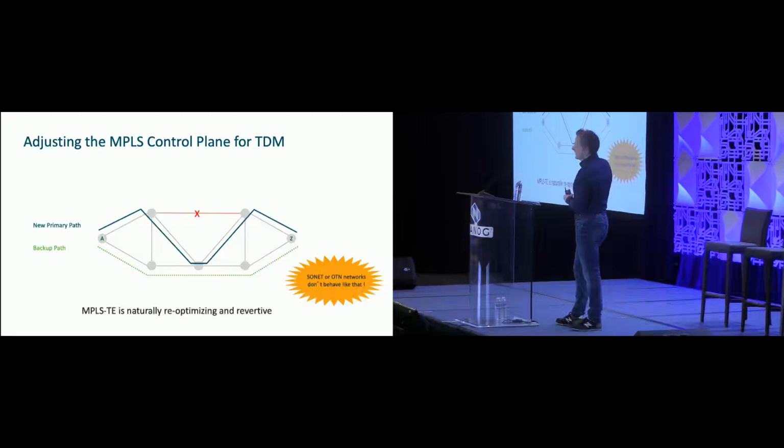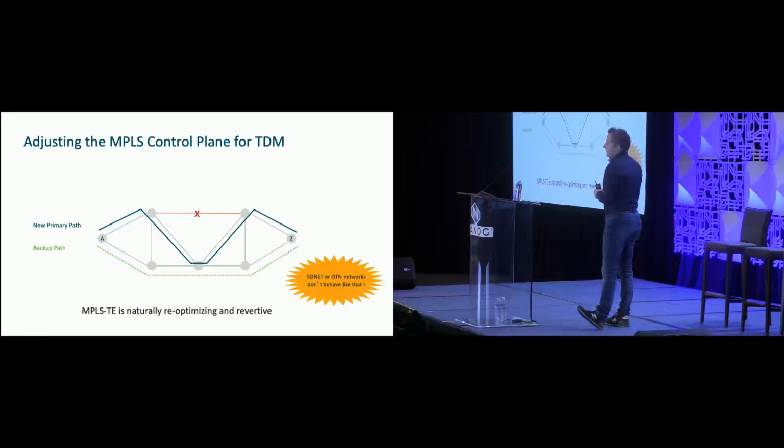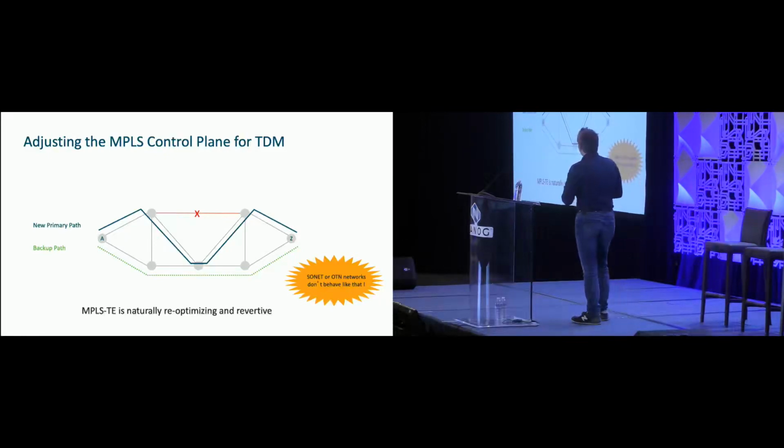And this is the blue zigzag path that I'm showing here. And also at the same time, the head end will start switching back from the protect to the working. Now, a lot of folks would say, well, I don't care, why not? But in the strictest TDM-centric way, this is something that classical SONET networks and OTN networks don't do. So if you want to emulate that behavior as close as possible, you need to stop doing that.